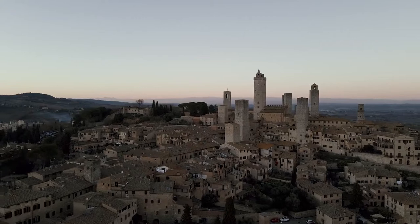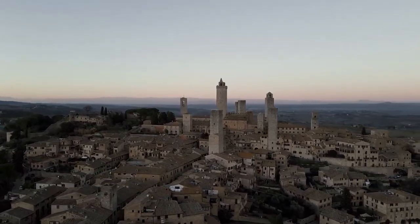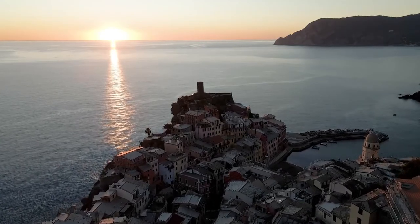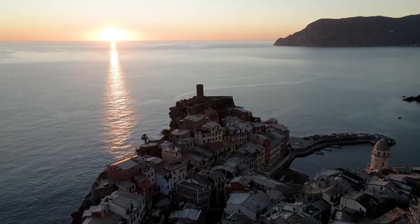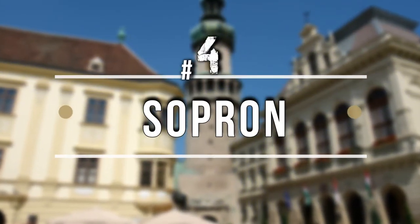If you love colorful places and wonderful architecture, then you would most probably love this place. We are finally down to our last four places, so don't leave yet and enjoy the beauty of those remaining places. Now we are finally at our number four, Sopron.